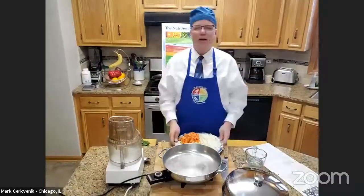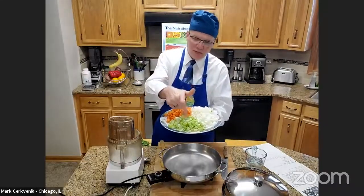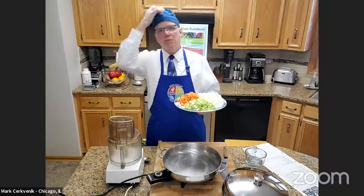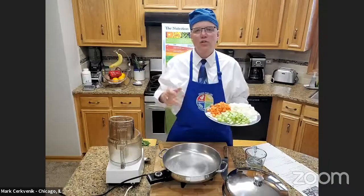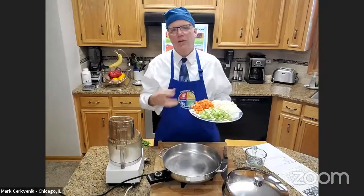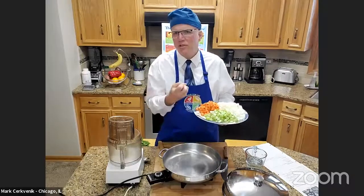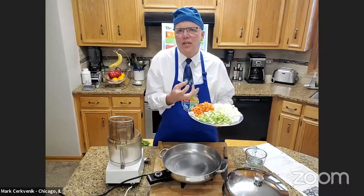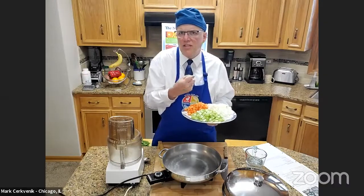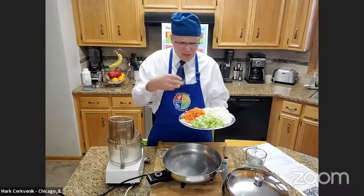So a mirepoix, the classic mirepoix is celery, carrots, and onions. And the idea with mirepoix is that you want to sweat it. So you want to cook it low and slow. And what that does is it releases the essential sugars, the natural sugars, and adds all those wonderful tastes and flavors and everything to the dish.